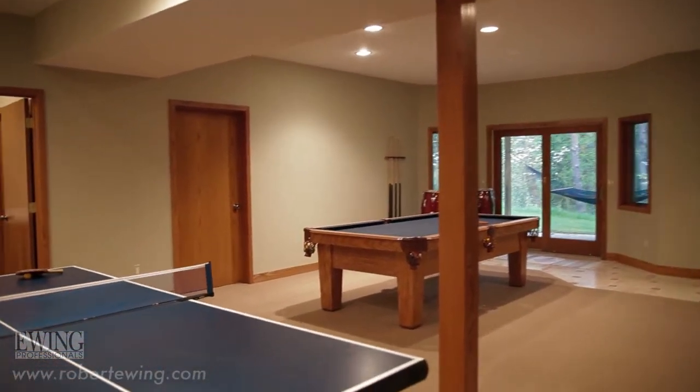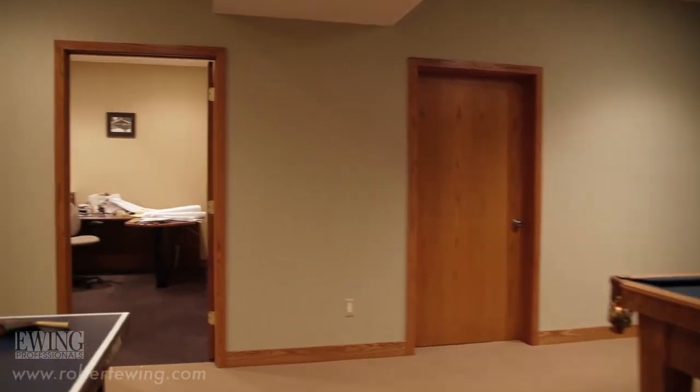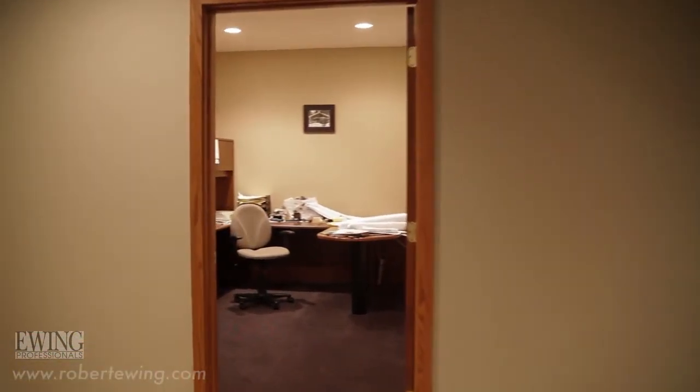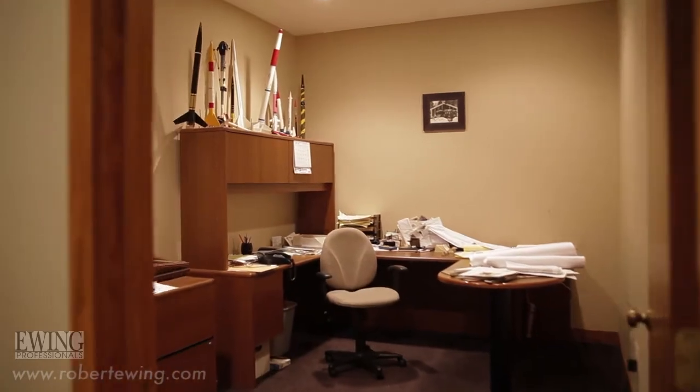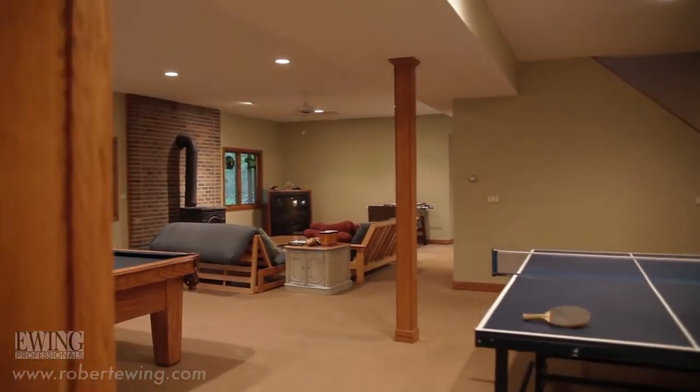The finished lower level of the home affords ample space and flexibility, complete with two bedrooms, a wide open rec room complete with a cozy wood-burning stove, a wet bar, and a full bath.